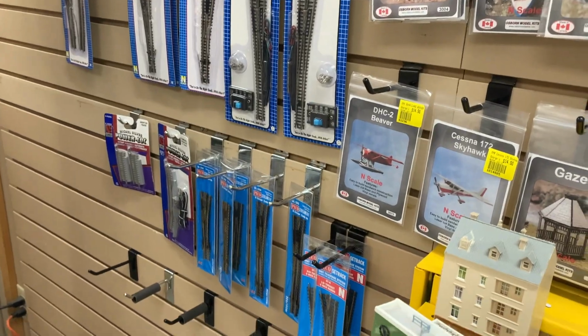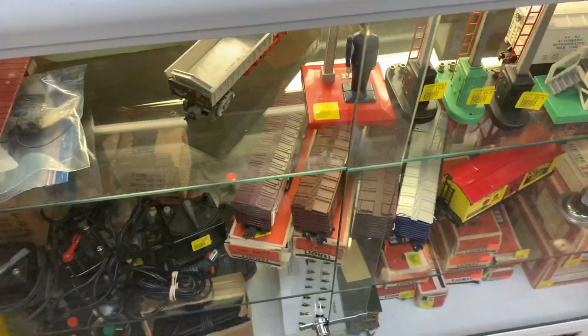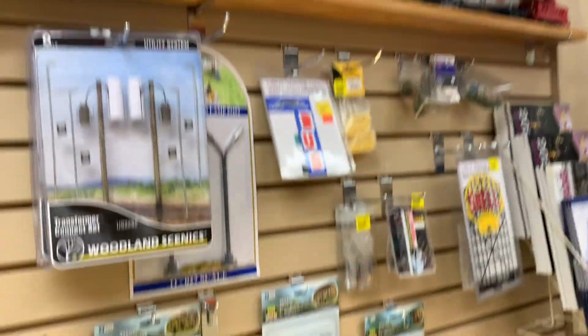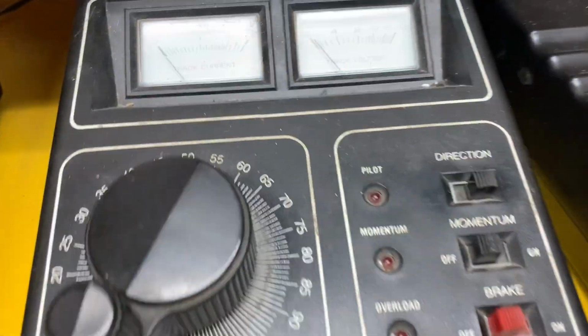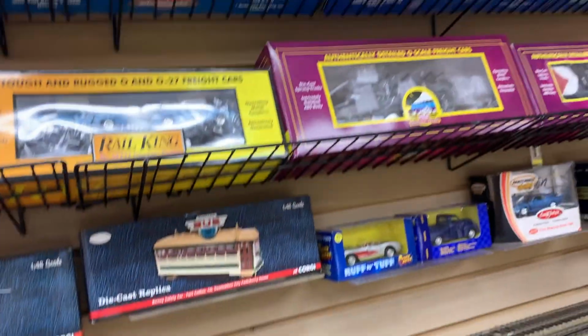So you can see here I've got a bunch of N-Scale switches and track, a bunch of building kits, all in used condition. And down here we've got a lot of O-Scale, which is something you don't see at stores that often. The store's got everything from Z-Scale all the way to G-Scale, which I find pretty impressive. Over here we've got an MRC controller. I really like this controller because it shows the current draw and the voltage going into the track. And just a bunch of other G-Scale stuff and O-Scale.